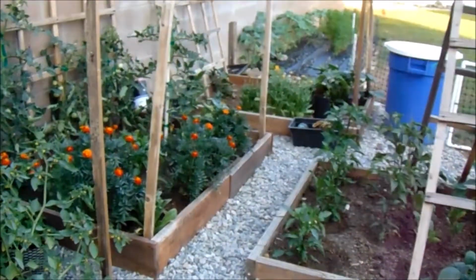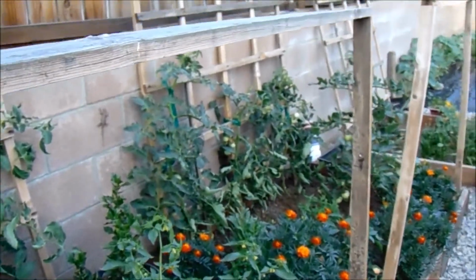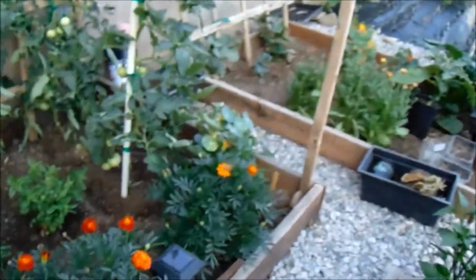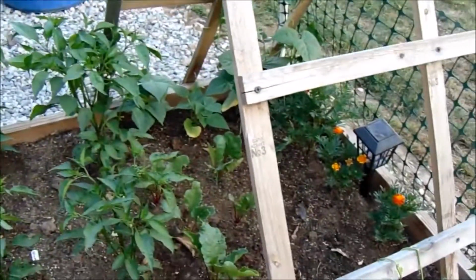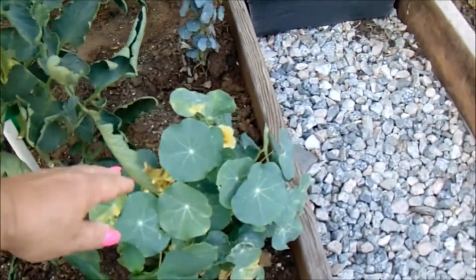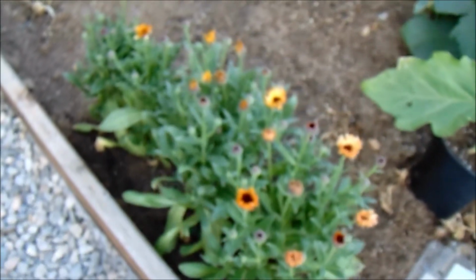And it looks pretty now. Because everything is coming in, it just looks so nice. I am so pleased with it. It's funny how some of the marigolds have just gone gangbusters, others slow, but doing their thing. This nasturtium, pretty yellow flower. That one, I'm taking my time. The calendulas are a bronzy color.